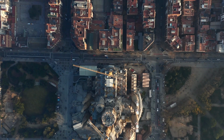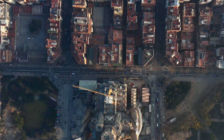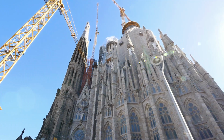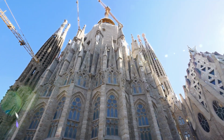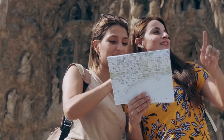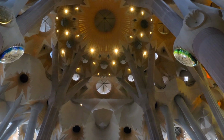And get this, they've been building it since 1882. That is over 100 years of hard work and dedication. And guess what? It's still not done. It was hoped to be finished by 2026 to mark 100 years since Gaudí's death. But the pandemic slowed down the work because fewer tourists visited, which cut down the money available for the building. Now it's unclear when exactly the church will be completed.